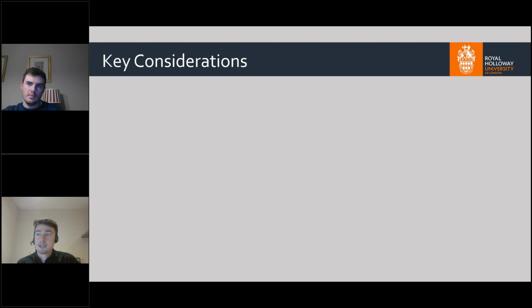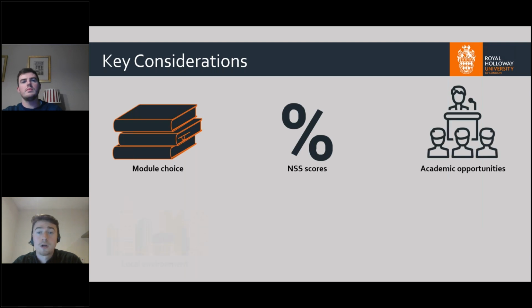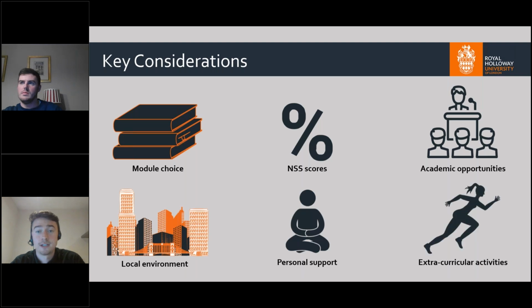Key considerations here. Of course, module choice. Every course is different. One module will be in one type of history course that it won't be in another history course at a different institution. So it's about weighing up which are the most important areas of study to you personally. Have a look at the National Student Survey scores. Are there certain courses that have much higher student satisfaction than others? It's worth bearing in mind.